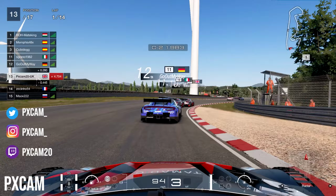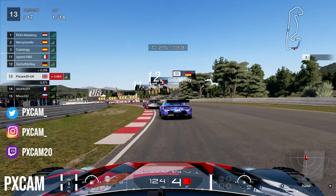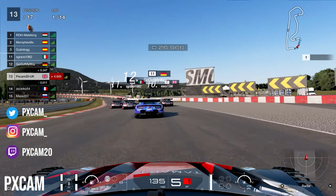So we got our 3, 2, 1, away we go as we fast forward our way down the straight for the first time. Heading into turn number 1, we spot our braking point right before the 100-meter board. Make sure we don't go into the back of the German, go out of my way in 12th. And we're able to navigate nice and easy, no incidents, and just find our way behind this 3-wide situation for 9th place.